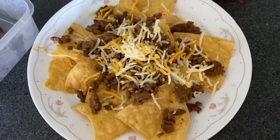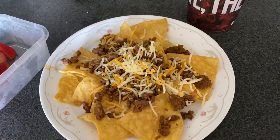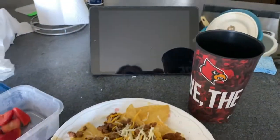This is what it looks like. Strawberries and these nachos kind of thing. I don't know. Super low calorie pretty much, and it's really good. Fills you up. Drink. Yeah.